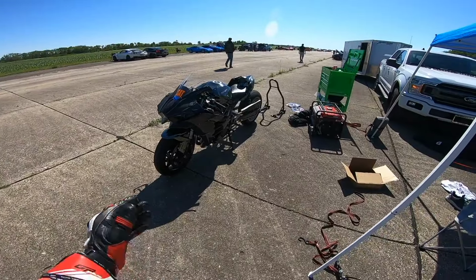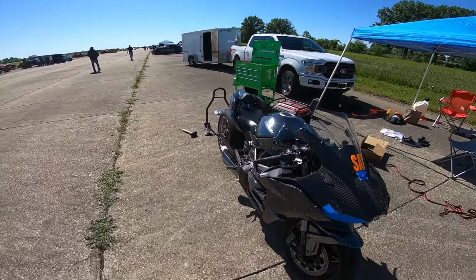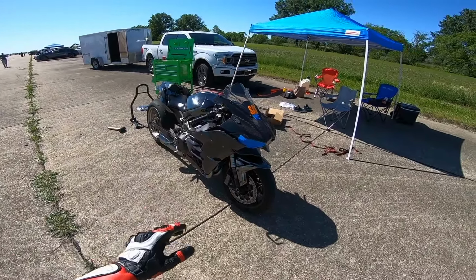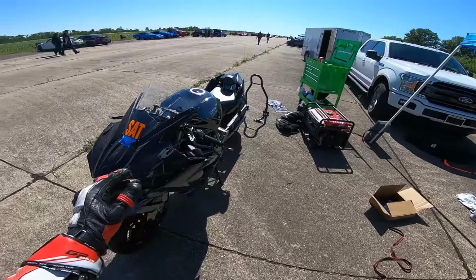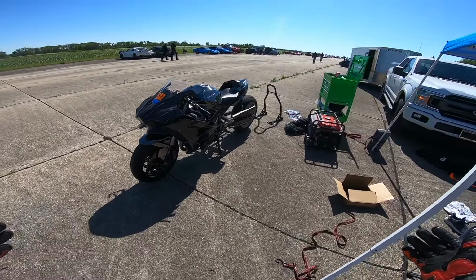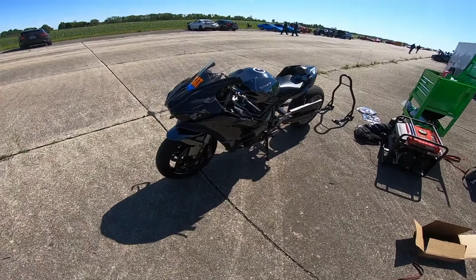Well guys, this will probably be my last pass of the day. It's getting pretty close to where they shut down. I just changed the gearing again, so I went from 41 to a 40 tooth and back, so maybe that'll help give me the edge on the top end. Hopefully we hit this 210. If not, I mean, 208's freaking flying.